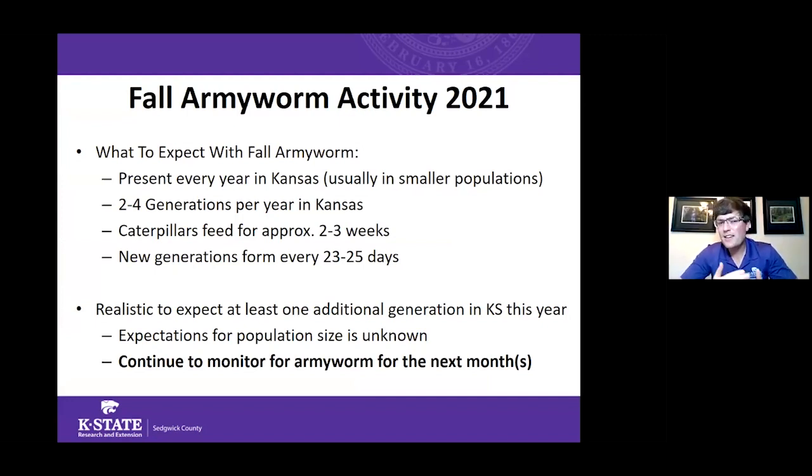But the reality hopefully is that most of our caterpillars only feed for about 2 to 3 weeks for our fall armyworms. So I think a lot of our fall feeding for the fall armyworms has stopped for this generation. But the problem is we can see 2 to 4 generations of the fall armyworm over the course of the summer. So typically a new generation forms every 23 to 25 days. And the generation we just saw was probably generation 2 or 3. We do have the potential to see one more generation of fall armyworms this year, but the size of that population is very much unknown.